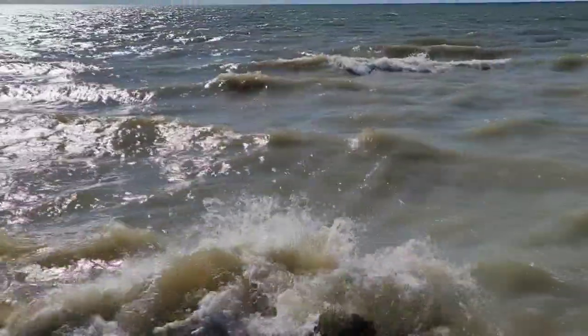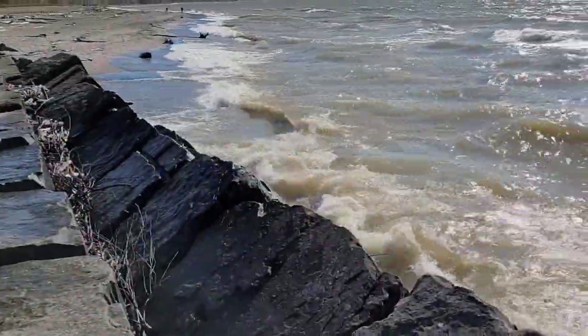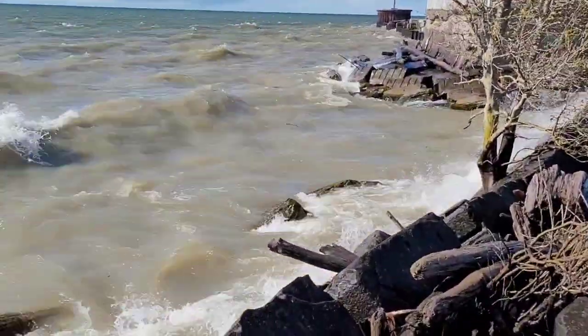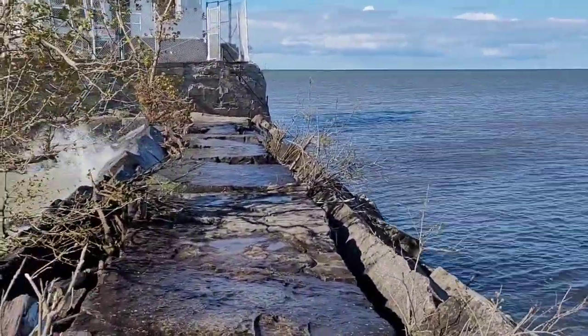Waves are hitting up here every so often. You can see the wet. I'd rather not get drenched today if I don't have to. But, you know, it comes with the business. As long as I don't get washed overboard.